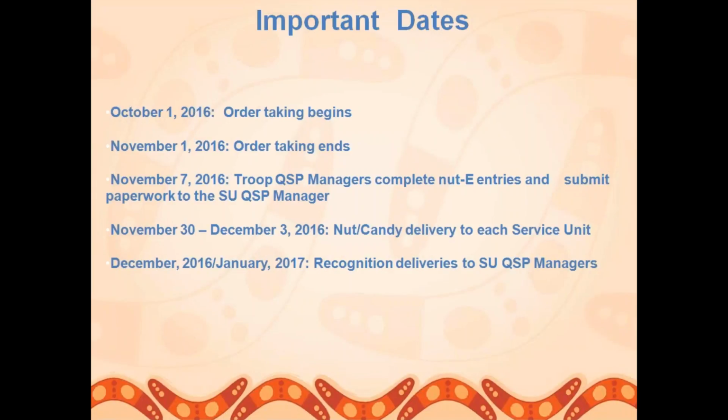The dates for the troops are exactly the same ones that you had in your presentation, with the exception of that November 11th date, which is your deadline. So as far as the troop QSP managers are concerned, November 7th is what they are looking to hit as far as getting everything completed in Nutty and the paperwork into you. But we do definitely want to present the information to them about the order taking schedule, as well as their nut and candy delivery and their recognitions.